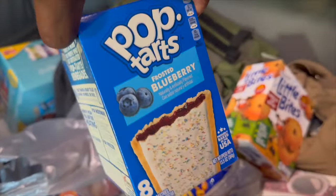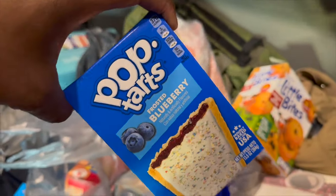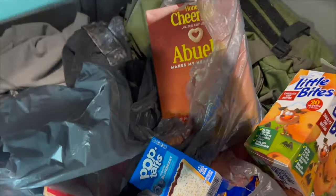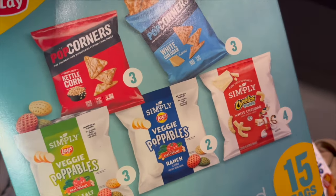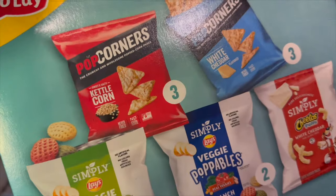Ritz crackers, a box of Pop-Tarts. I've been looking for grape, but for some reason, they don't sell grape in like the 8-pack. I think you got to get 16 or more, and I didn't want that many. So we got blueberry. This variety pack of Puffed and Pop Mix. This is like the healthy box, I guess. I see everything is like healthy.